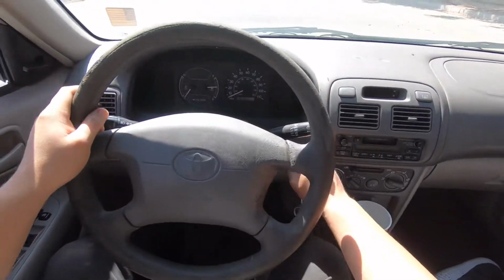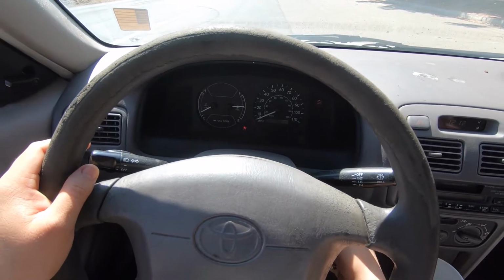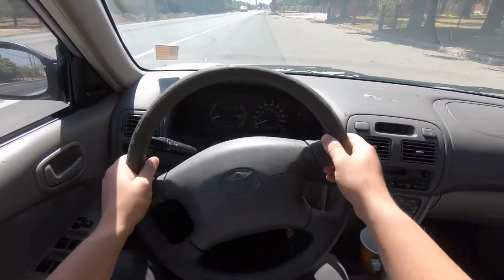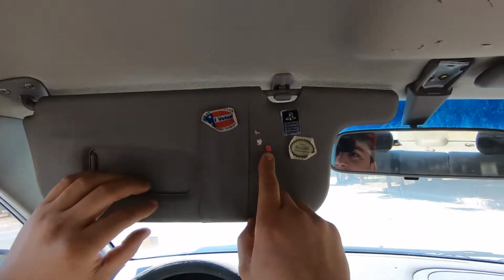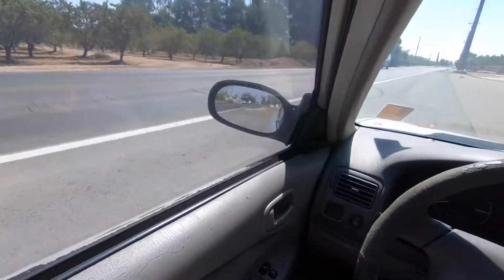Let's see our car that we're driving today. It's a 2000 Toyota Corolla. And you see it's got really bad wear here and there. My headliner is destroyed. It's got some cutesy stuff like little baby cats and whatnot, but man, this has got to be the worst car I've ever bought in my entire life.